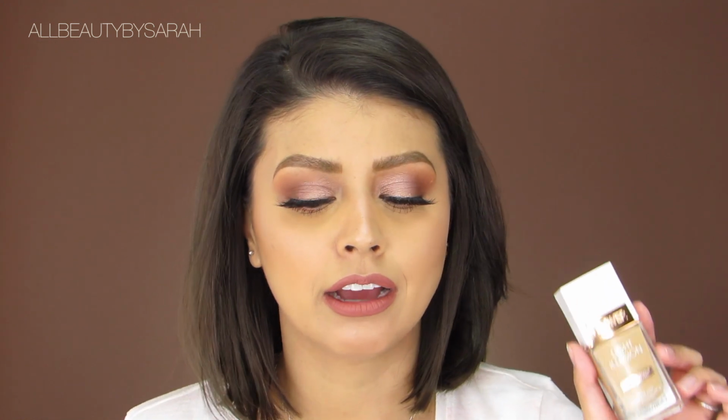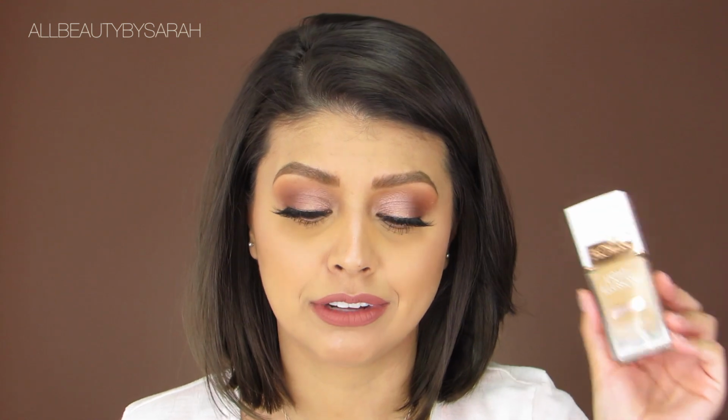It'd be nice to see double, if not triple, the shades on this one, because I feel like a lot of people would love these products, especially if you're a little bit more on the dry side. Normal dry, I think you'd really love this foundation. If you're looking for medium buildable coverage, this one is definitely a win. And with this one, if you're looking for full, nice, natural looking coverage, I made it work with my Becca under eye corrector underneath.